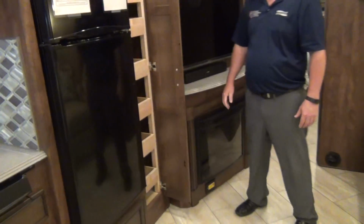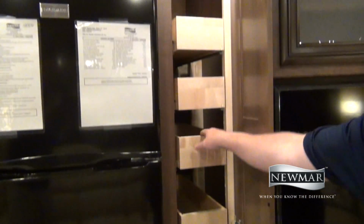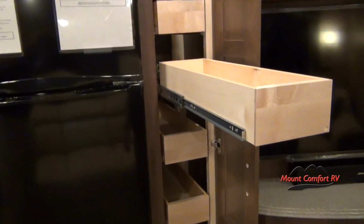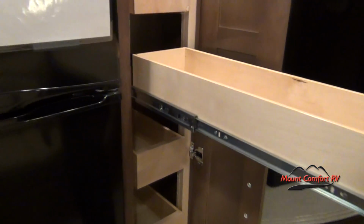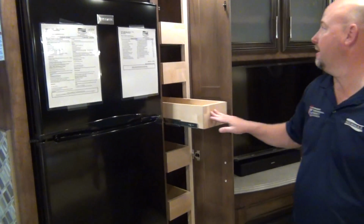Okay, we'll move on to pantry. Love the pantry. We've got the pull-out adjustable shelves. You can change the height on those. These are easy pull all the way out. I kind of want these at home because whatever you want's always at the back of the pantry. So, you know, even if it is, it's easy to get to in this case.